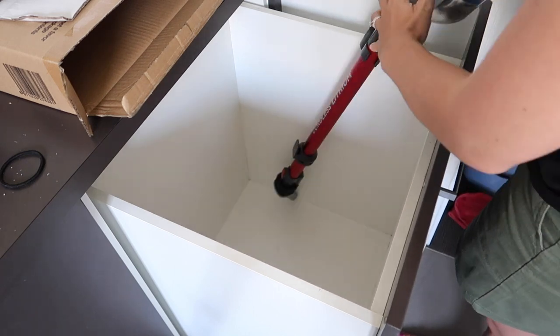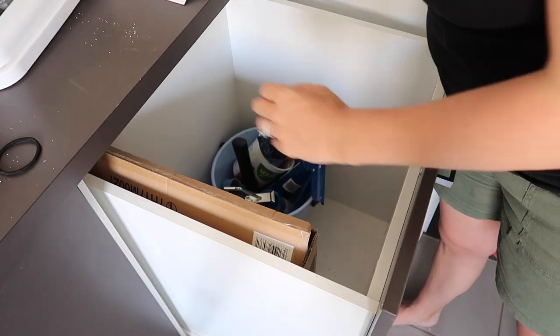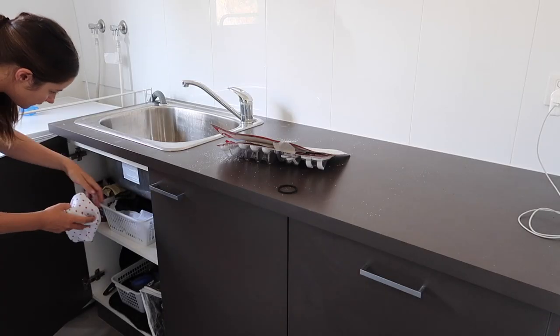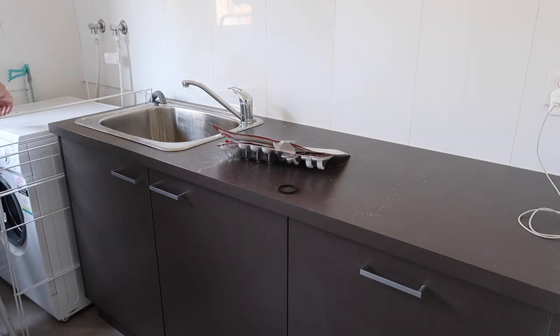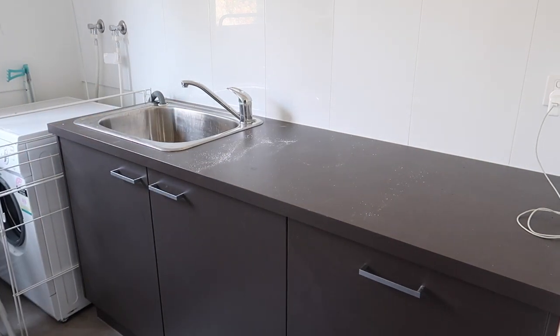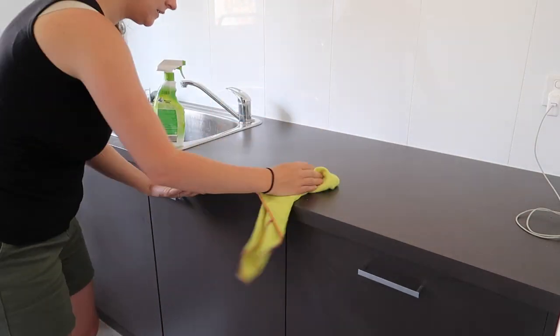So I'm going to give it a really good vac, and then I'm going to put this bucket in here with Dave's tiling stuff. I don't want the kids getting into it at all, so it'll be safe in here because there's no way they can reach it. I'm just keeping those bags there because I use them as bin liners. They work really well. And then I'm going to give the surface a spray and a clean. I'm not going to go as deep as what I was hoping, but I'm going to try and give it an all-around clean.